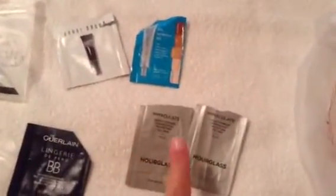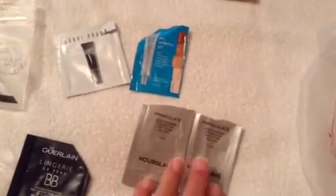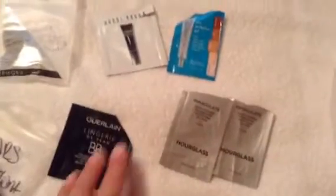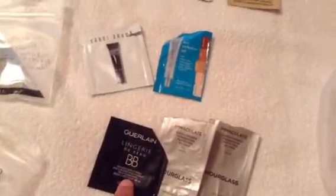Makeup stuff. Hourglass Immaculate Liquid Powder Foundation, mattifying, oil-free. I love this stuff. I have so many more samples, and I know I have more empty samples. I've used more than two of these. I know I have. And the same with this, Guerlain Lingerie de Peau BB. I love this stuff. Oh, why do you have to be so good?